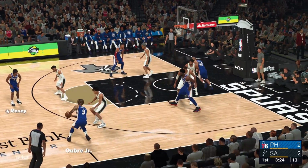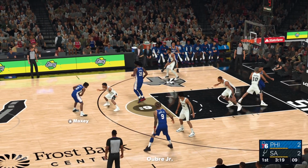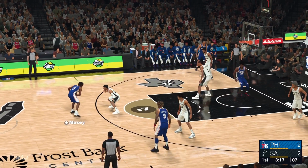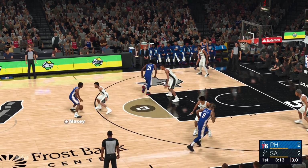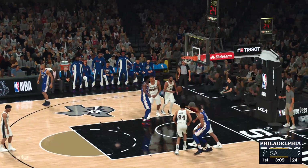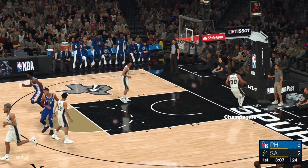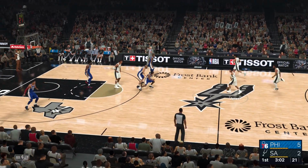Outside, Maxey. Just five to shoot. Takes the three. Good for the basket. Starting off one for one with that shot. And he's not going to miss that sort of an opportunity from deep.